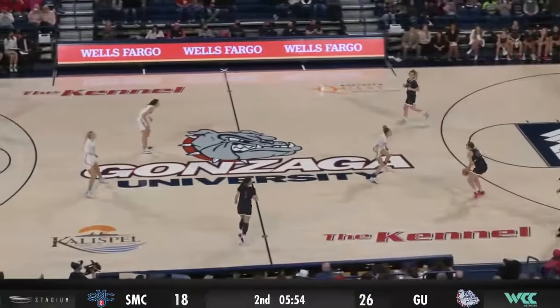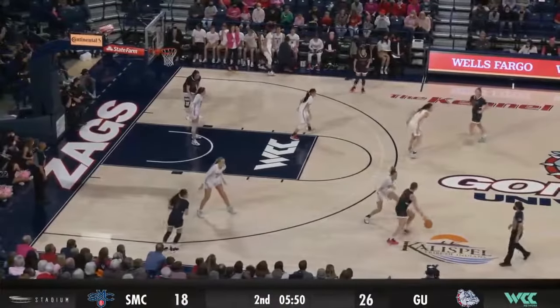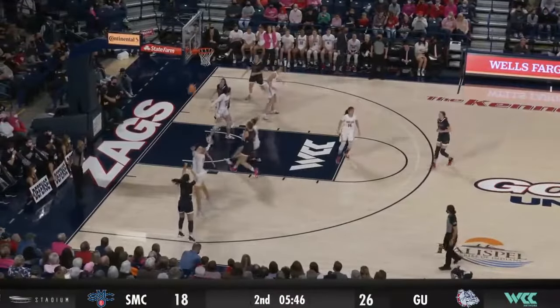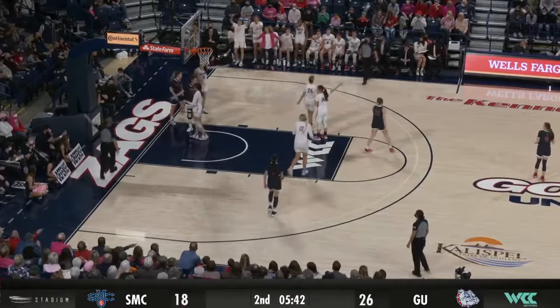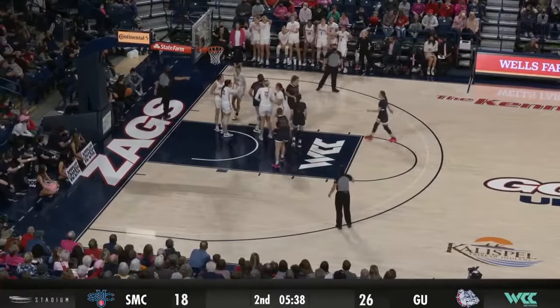Rapp taking the ball up for the Gaels. Michaela staying in front of Rapp beautifully. Tough shot there from Astora.